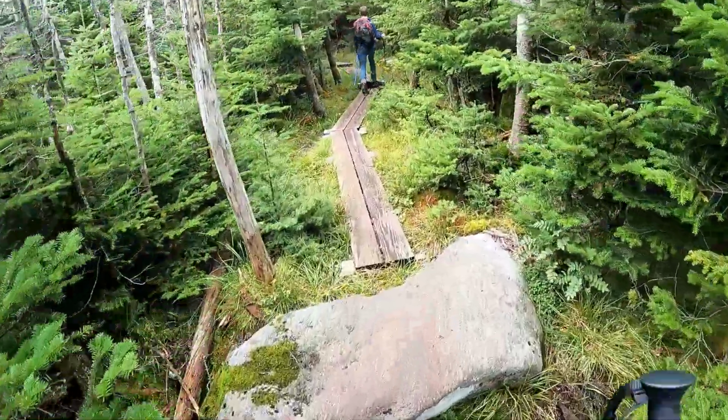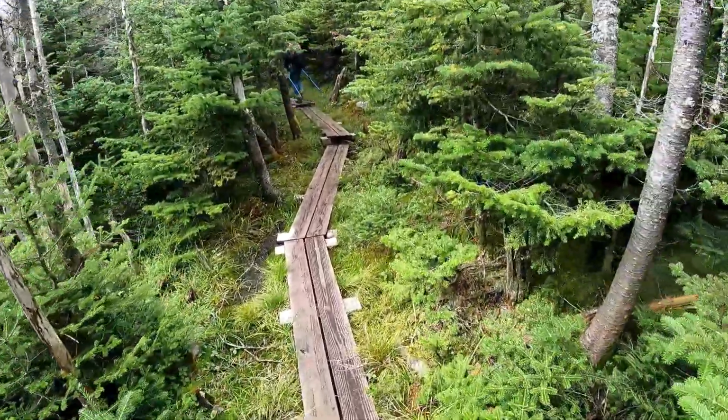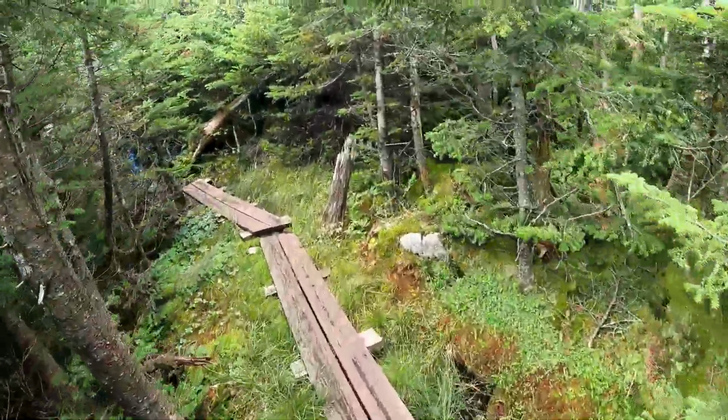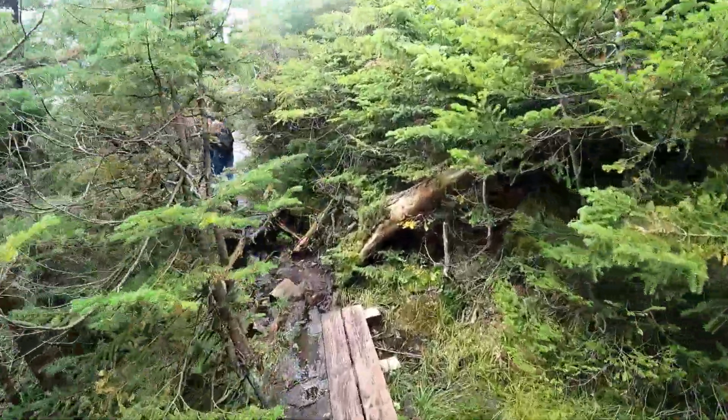I love sections of trails like this. This is super nice. It's a bit of a bog and stuff, but it's also so neat how this is a high elevation bog. You have these nice planks that you can walk on here, so you're not getting soaked. And good pine smell, absolutely brilliant.